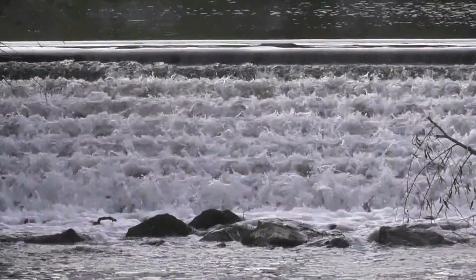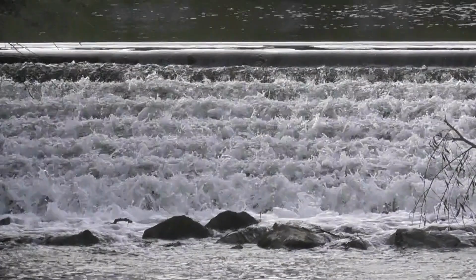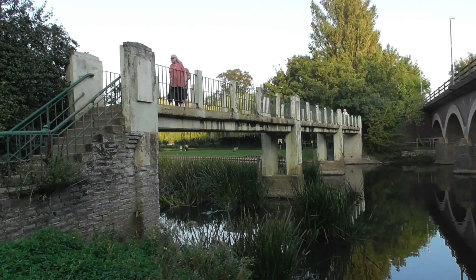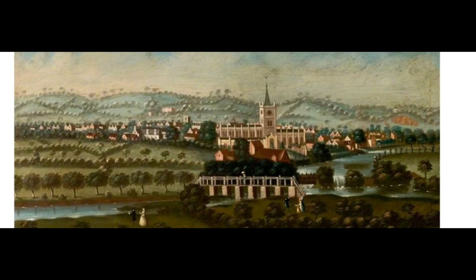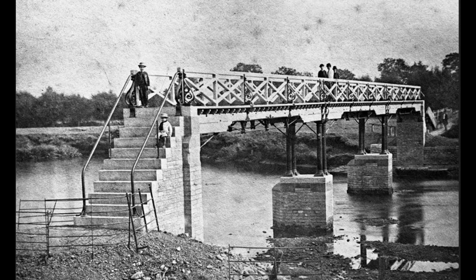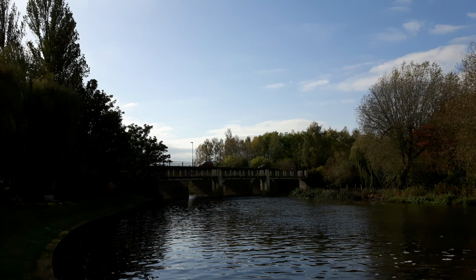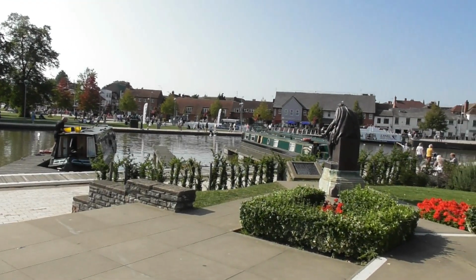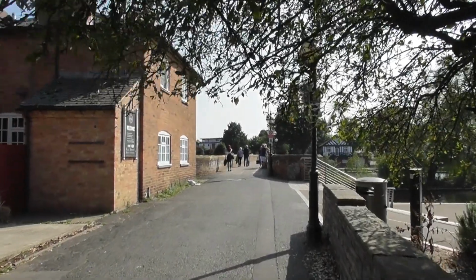This is the story of a bridge, Stratford's oldest footbridge. It's Lucy's Mill Bridge. This is a painting of the bridge from when it was first erected, when William Shakespeare was alive. This is the Victorian version, and this is what you'll see now, an Art Deco style version constructed in the 1930s.